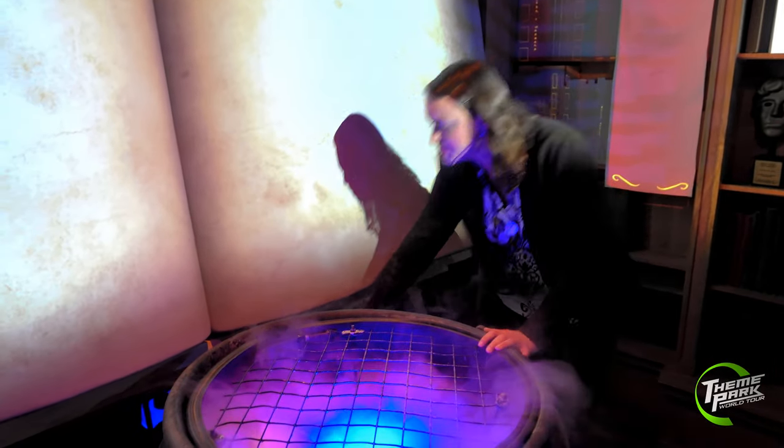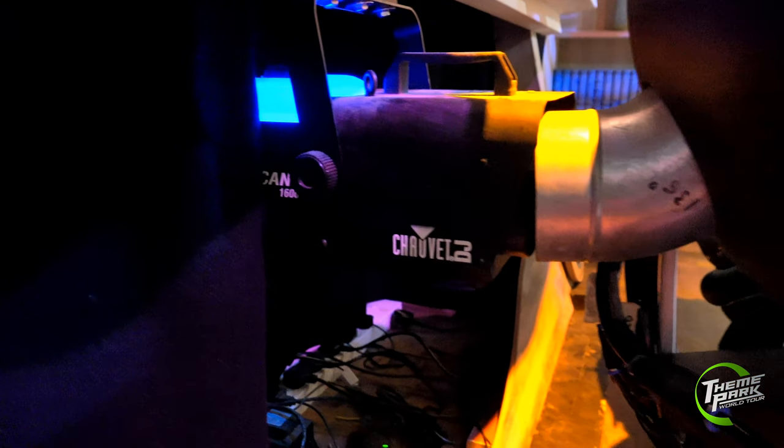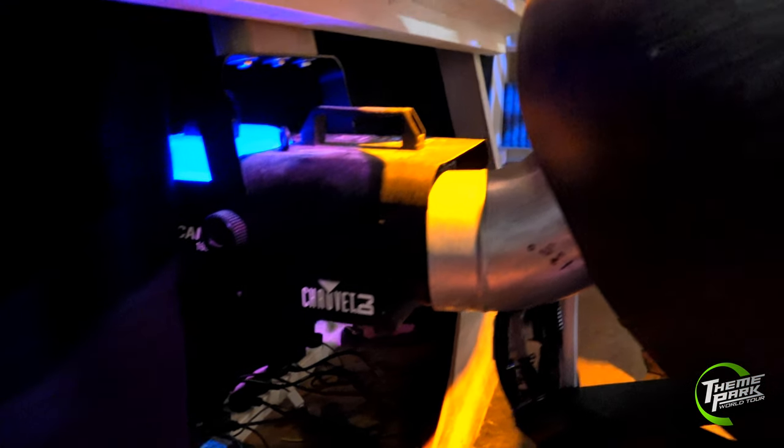So first thing, we've got a smoke machine around the back. You can just see it through there. It's piped through this duct and goes up into the cauldron itself. So that's what does, when we get the big puff of smoke, that's what releases it all into the air and gives it that magical effect.